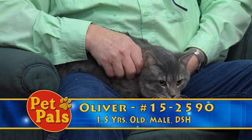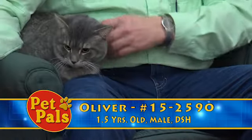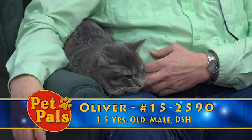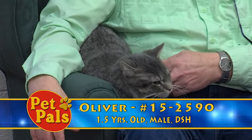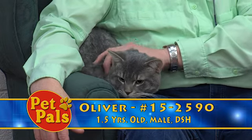He has also been tested negative for feline leukemia and FIV, which is something that we test for on all of our cats. And he came to us, the owner became pregnant and could no longer keep him, did not want to keep up with the litter box.